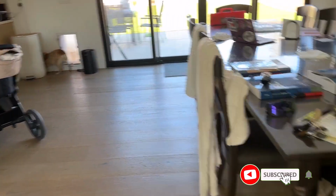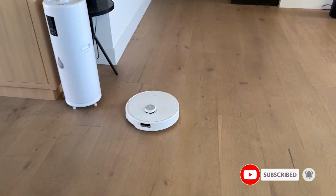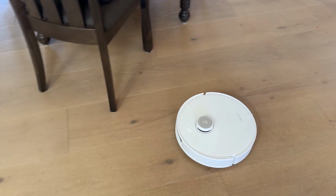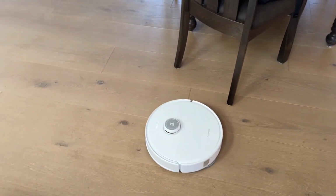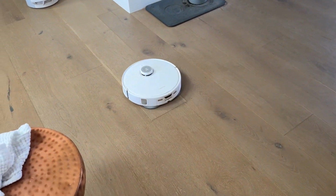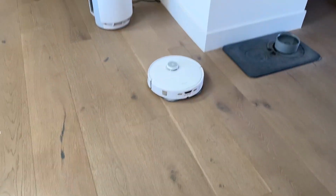Strong suction, perfect for carpets and hard floors. Hands-free maintenance, no need to empty dustbins manually. Smart AI navigation, efficiently cleans every corner of your home. The only downside? It's a bit pricey, but if budget isn't an issue, this is one of the best investments for a hassle-free cleaning experience.